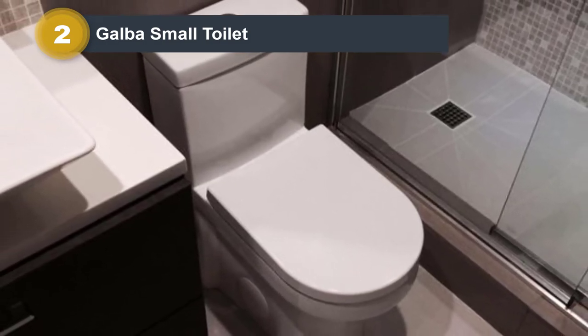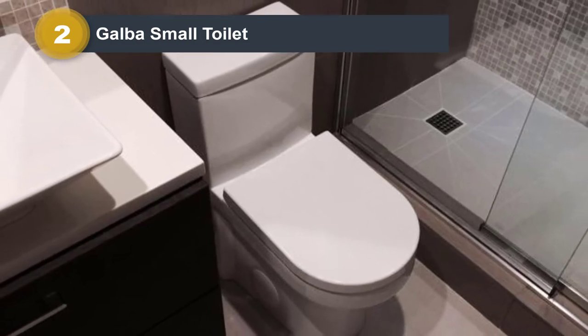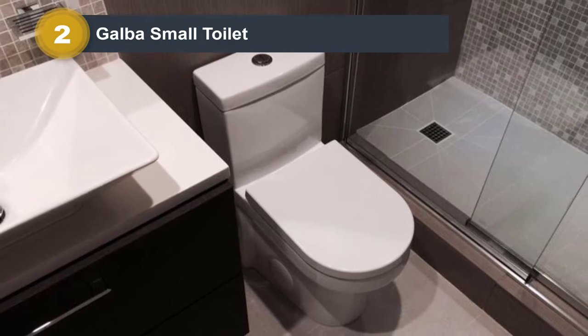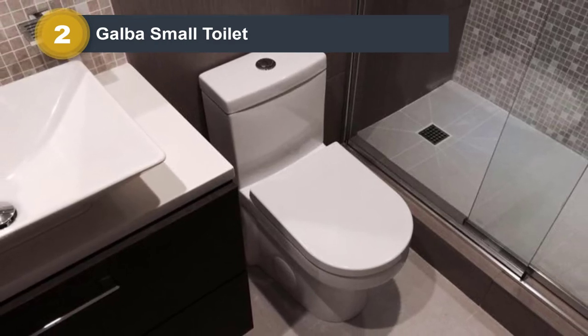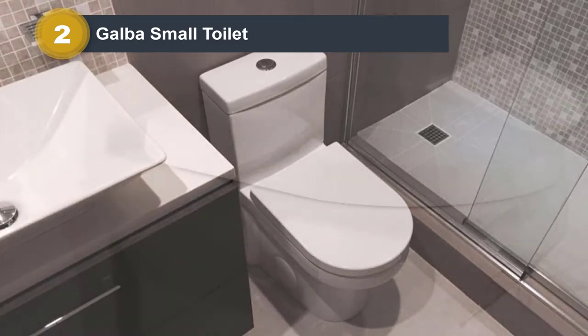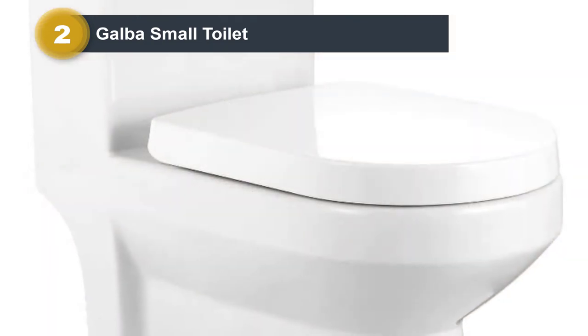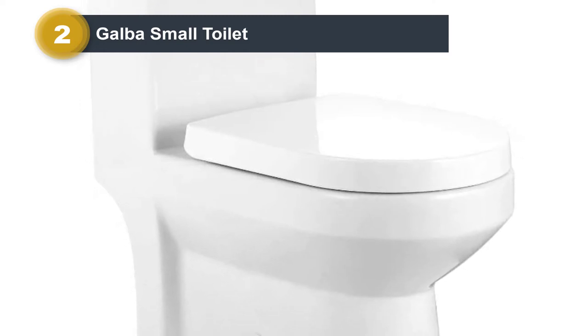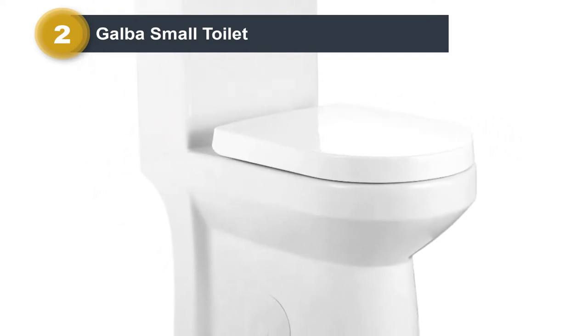The dimensions are similar to the Horow. The width and height are virtually the same. But at 24.5 inches deep, you'll have an extra half an inch of space with this one. That might not sound like a lot, but every little counts when you're working with a tiny room. That half inch could be the difference between having your knees free or jammed against the bathroom door.